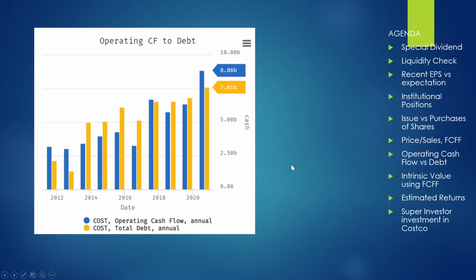Okay, this is another one. Now I'm comparing their operating cash flow to their debt. The blue one is the operating cash flow, which comes from their core business, or you can say the cash flow from operations. And then this is their total debt, the long-term debt and all. You can see the cash flow is higher than their long-term debts, which is amazing. If the company wants, they can just pay off their debts. This is on a quarterly basis as of 2020, so this is great.